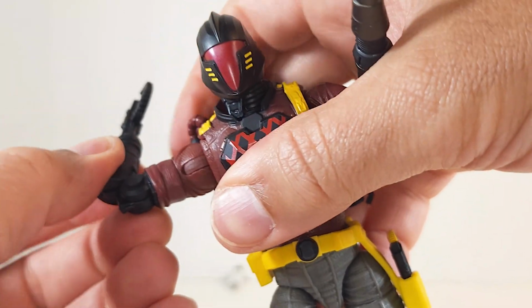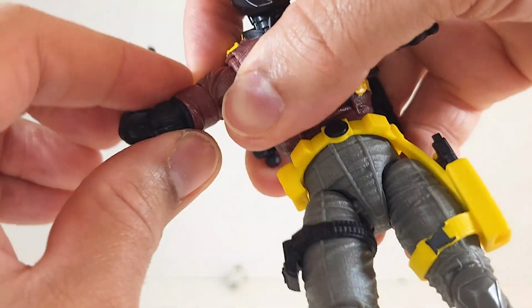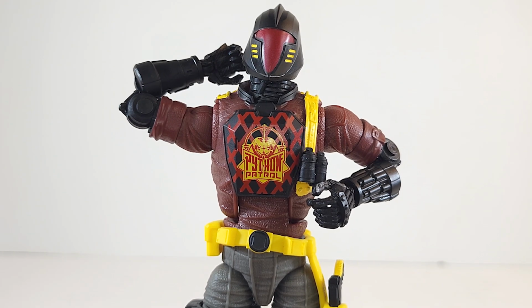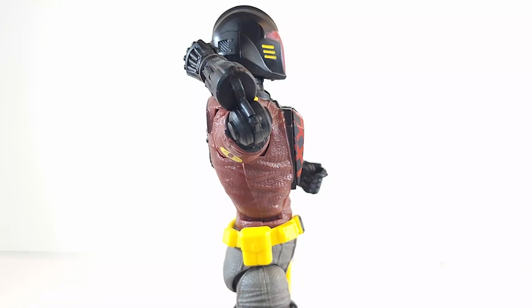Oh, there is a bicep swivel. Somehow I missed that. It's really high though. It's up under the shoulder. Look at that. I lied to you. Now that strange looking elbow part is double jointed. Gives you that good robo range.